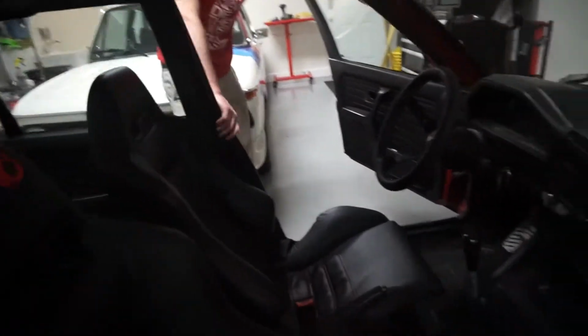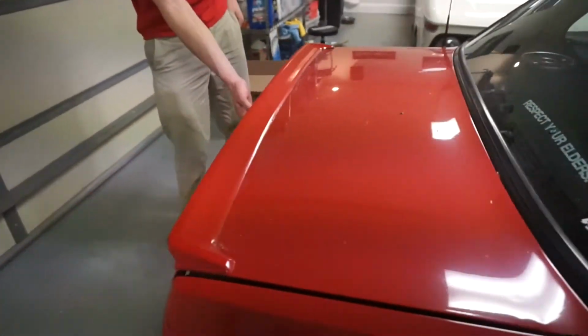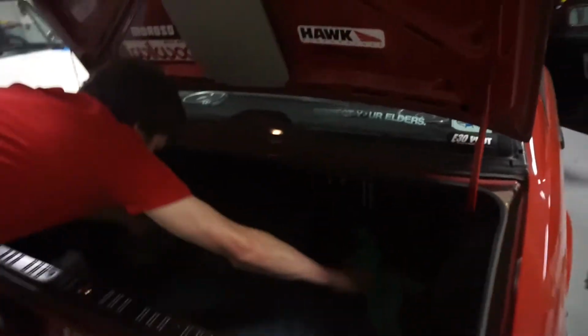Well, let's check that out. So you have a capacitor and 2 amps, one running to the sub, one running to the speakers. Yep. How many watts is it pushing? The speakers are 400 and it's a 600 amp sub. Okay, that's not bad for a little E30.